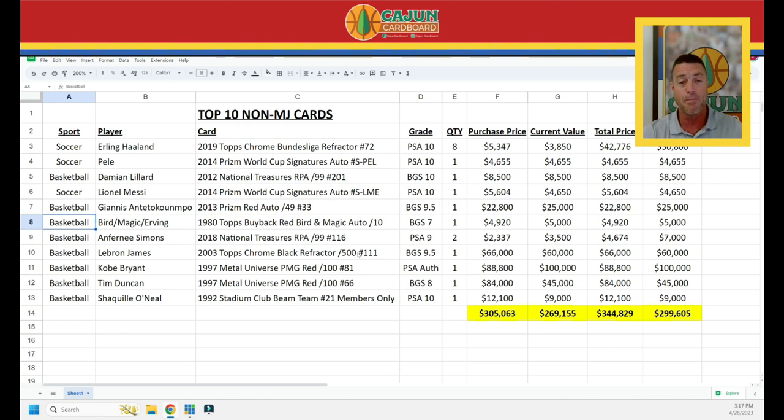I'm not saying that's going to happen, but God, if it did, I think that would really vault the values of both those guys upward. But those PSA 9s, I think I'm in on an average of $2,337. It's worth about $3,500 right now, which still to me seems low. Again, he ended the season on a really quiet whimper, and so that did not help. So I'm actually in the good on that card for sure.